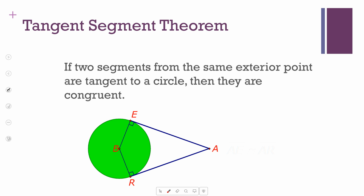Okay. Now, how would you prove that? Well, let's pretend I didn't know that EA and RA are congruent. I can draw in the segment BA, which I know is congruent to itself, and I can prove the two triangles are congruent. And then once I know the triangles are congruent, I can go on. Regardless, they're equal to each other.